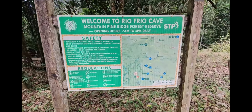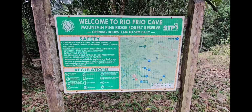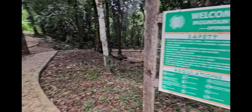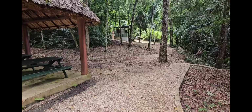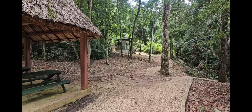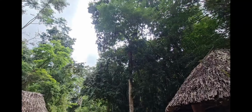They have some more information here on safety, regulations, a map. And they also have up here towards the top, they have restrooms up there. And of course, huge trees for you to look at.